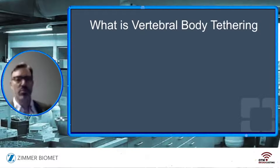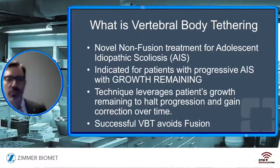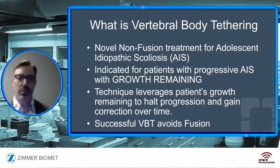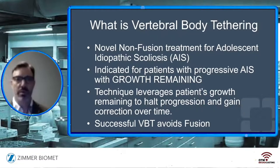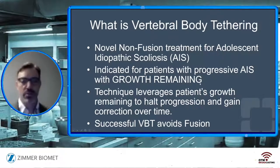So what is vertebral body tethering? Well, it's a novel non-fusion treatment for adolescent idiopathic scoliosis. And it's indicated for patients who have progressive curves with growth remaining. And I've highlighted that because it's important that patients who undergo this treatment have significant growth remaining, because this technique really leverages the patient's growth remaining to not only halt progression, but also gain some correction over time. And any successful VBT case hopefully should avoid a fusion, which we've been doing for years as the gold standard for definitive treatment of progressive idiopathic scoliosis.